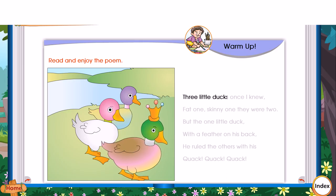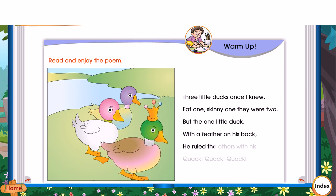3 little ducks once I knew, fat one, skinny one, they were 2. But the one little duck with a feather on his back, he ruled the others with his quack quack quack.